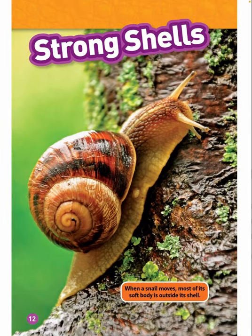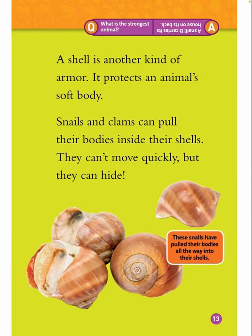Strong shells. When a snail moves, most of its soft body is outside its shell. What is the strongest animal? A snail. It carries its house on its back. A shell is another kind of armor. It protects an animal's soft body. Snails and clams can pull their bodies inside their shells. They can't move quickly, but they can hide. These snails have pulled their bodies all the way into their shells.